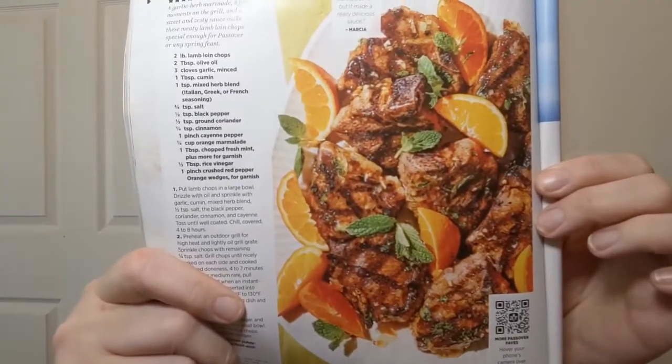And this is the Chef John recipe. Okay, Chef John's grilled lamb with mint and orange sauce. For one thing, isn't that beautiful? And for another thing, if you haven't checked out Chef John yet, if you like cooking type things, you need to do so. I'll have him linked because he is a hoot. And he puts out some good stuff.